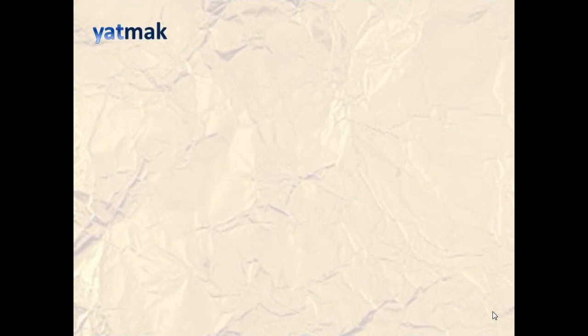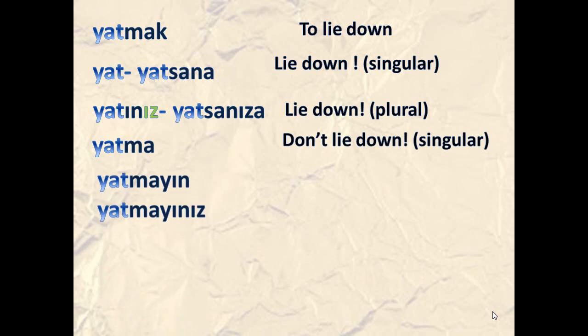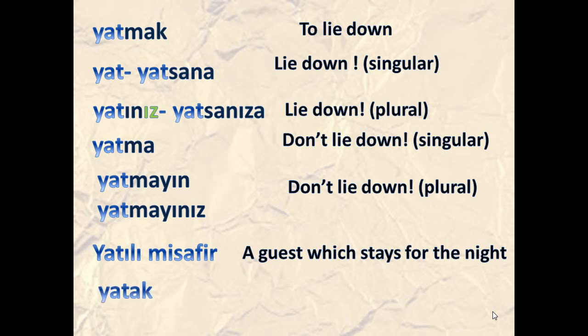Yatmak means to lie down. Yat, yatsana, again means to lie down. Yatın, yatınız, yatsanıza, again means to lie down. Yatma, don't lie down. Yatmayın, yatmayınız, again, don't lie down. Yatılı misafir is a guest who stays for a night, like your friend comes and stays for the night. So she is a yatılı misafir. Yatak means bed.